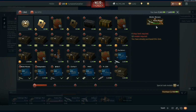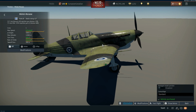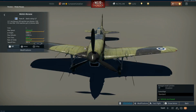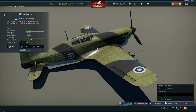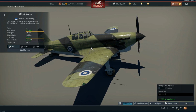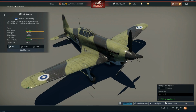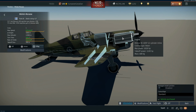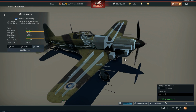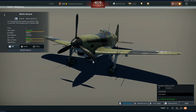The Mörkö-Morane is, of course, in the Swedish tech tree as a Finnish plane. This is a French plane which was modified by the Finnish. They stuck better guns and a better engine in it, which was one of the problems with the D5 series which the French made. So it has access to a pretty powerful engine in the Klimov VK105P, and then also the Berezin guns, the 12.7s, which you'll find on the vehicle.